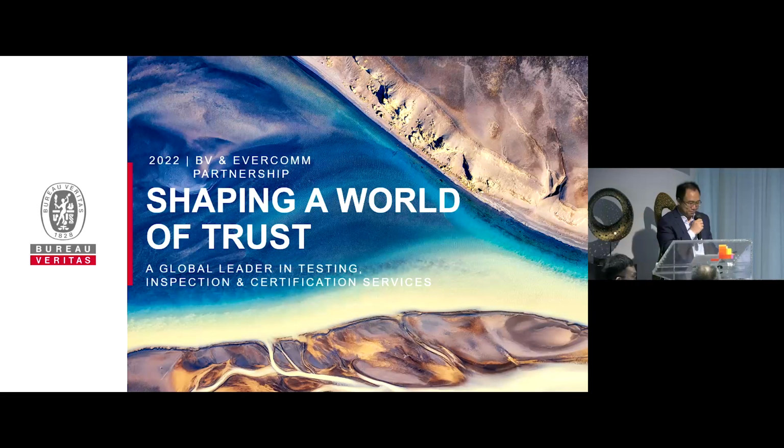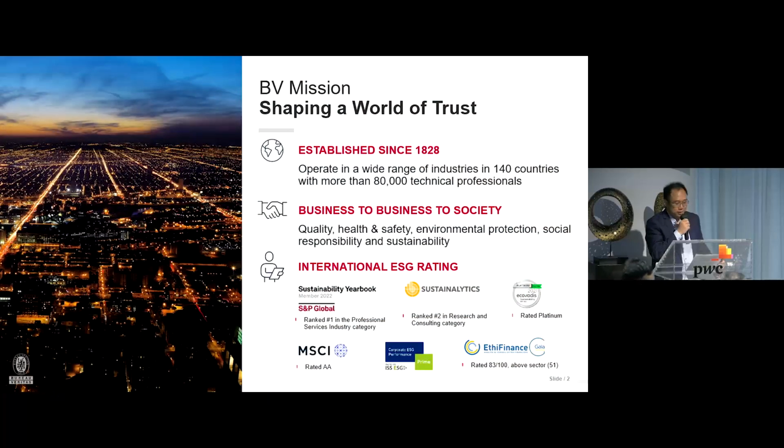At Bureau Veritas, our mission is to shape a world of trust. Incorporated since 1828, we operate in a wide range of sectors such as building and infrastructure, power and utilities, renewables, marine and offshore, agri-food, industrial and consumer products. We have presence in 140 countries with 1,600 locations, and a strong team of more than 80,000 professionals.